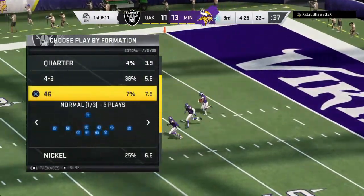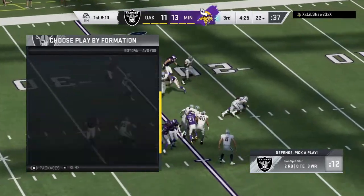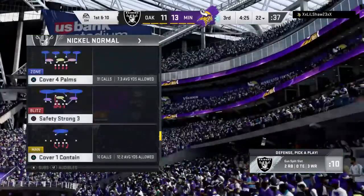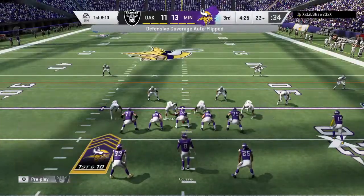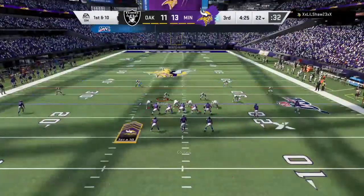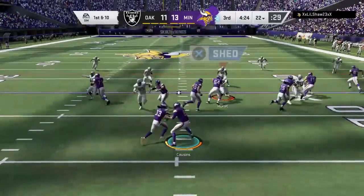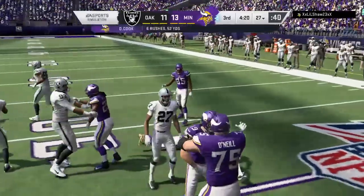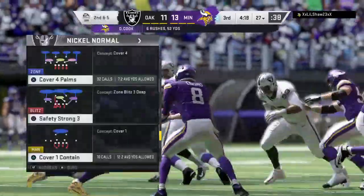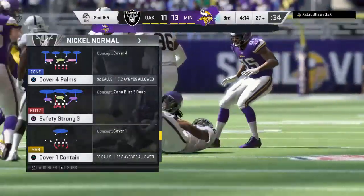The Vikings take over first and 10 at their own 22-yard line. The Minnesota offense about ready to get this next drive underway. Trying to fire up that running game with Dalvin Cook. And he'll be taken down right around the 27. Carl Joseph up from his safety spot to make the play.